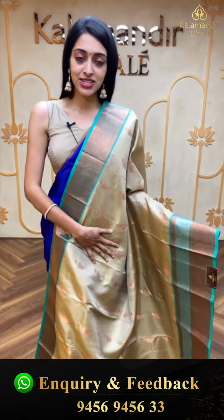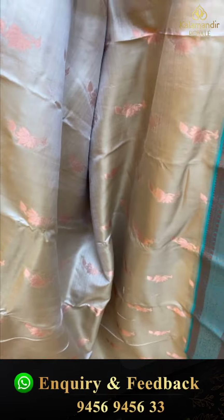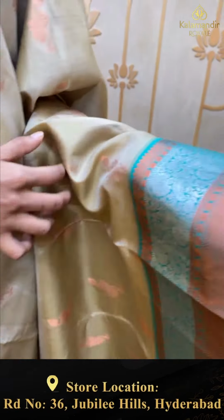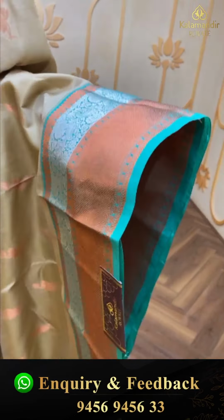And this is the next lovely one. Just have a closer look. Very simple and elegant detailing vachesindandi deeniki. Light beach color paina manki copper zari to floral butti vachayi straight line lo. And coming to the contrasting border, sea green paina manki copper and silver zari to brocade and floral jal vachindi.